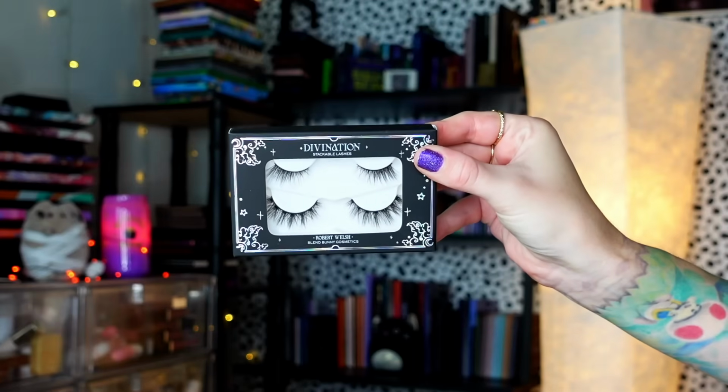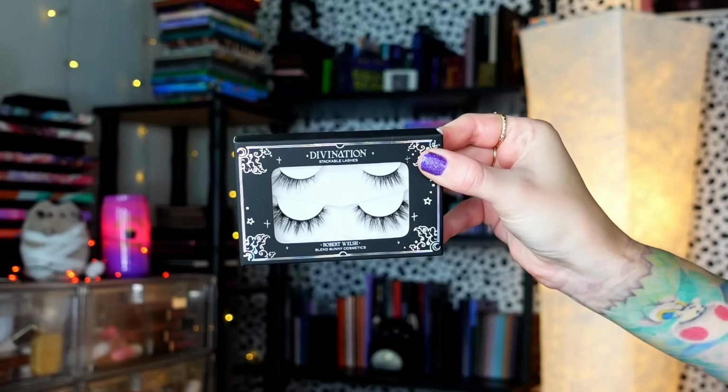Blend Bunny collaborated with Robert Welsh and came out with the Divination collection, and it is so pretty. We have glosses, lashes, and a palette, and it's all so fun. I adore Robert, and I'm so excited about this collaboration. We have the Divination lashes, which I've obviously used the small ones. I think they're very cute.